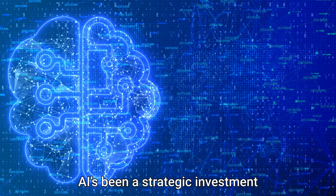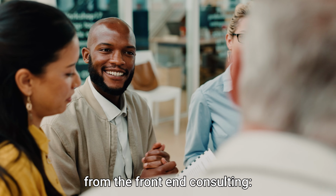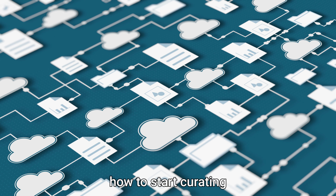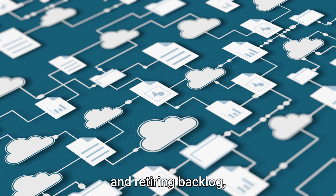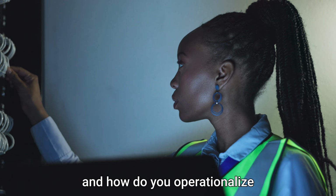AI has been a strategic investment for us for several years. We partner with customers all the way from the front-end consulting. How do you build a data science organization? How do you create an AI organization? How do you start curating and retiring backlog? All the way through the execution arm of infrastructure and how do you operationalize the technology.